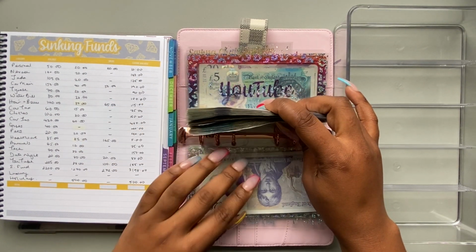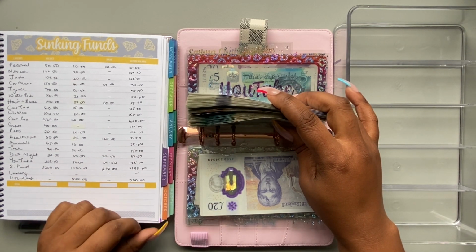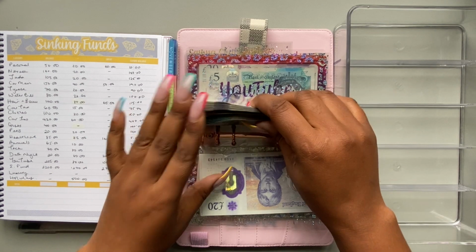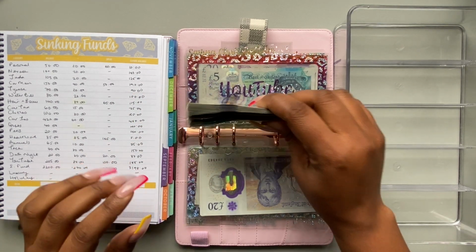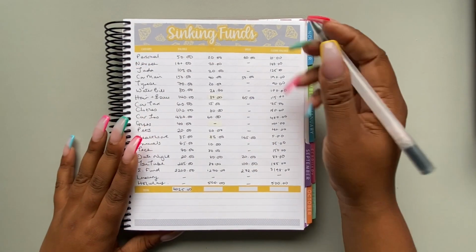If I manage to do that, that is so amazing. So yeah, that's what we're doing now. We're going to keep it pushing, and I'm going to try to hit 5k in my emergency fund account by the end of 2021. Okay guys, so I'm going to come in now and put down my totals.